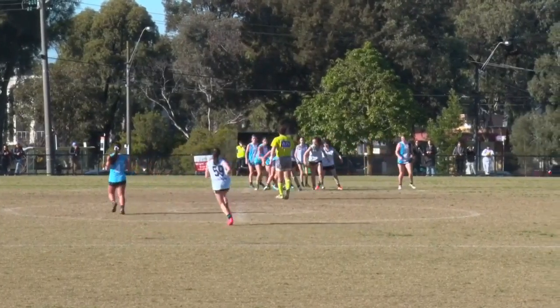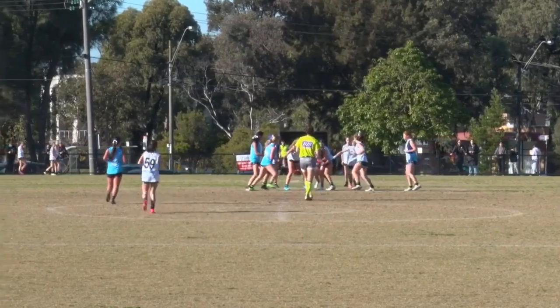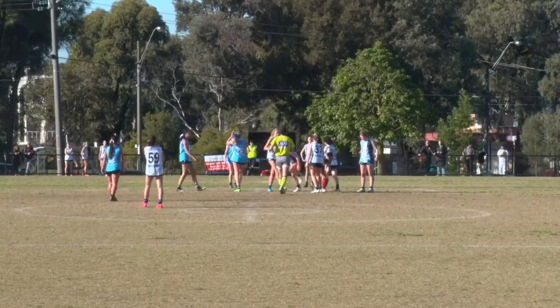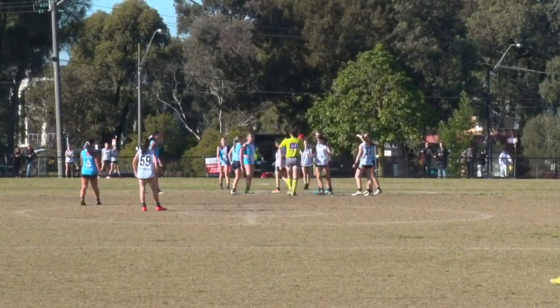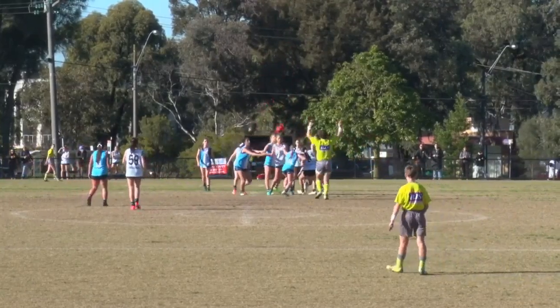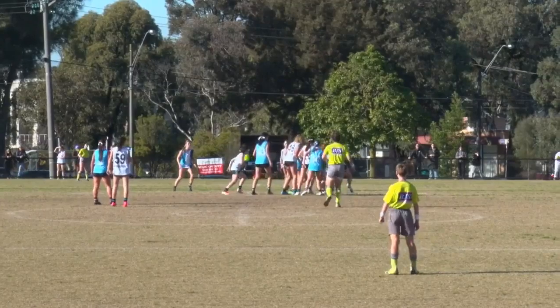So back in the middle, real scrap for the football. Umpire calls for a ball up. 6.5 to go in the second term. It's South Metro by 13 points on a delightful late Monday morning here on your public holiday.